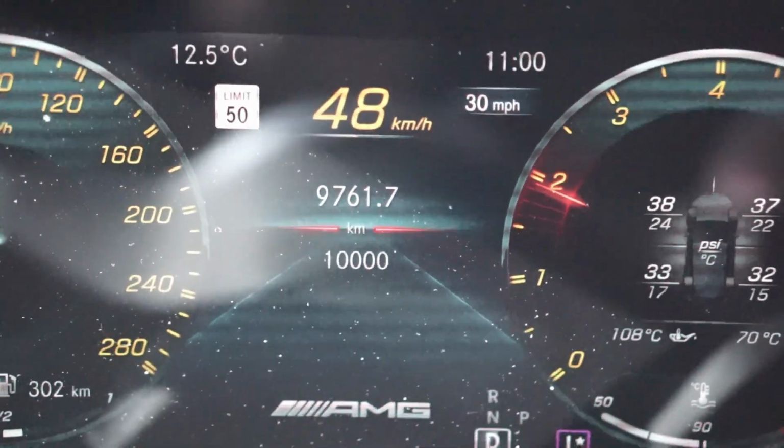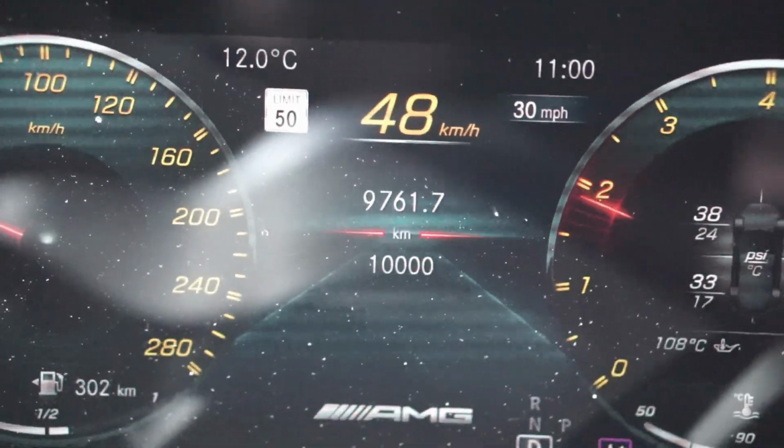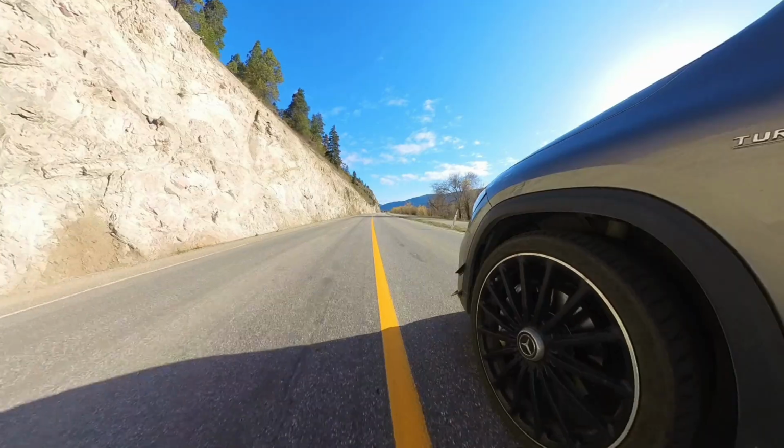Well, I happened to look down at just the right moment because we've just, and I mean just, hit 10,000 kilometers on my 2022 Mercedes GLA35.